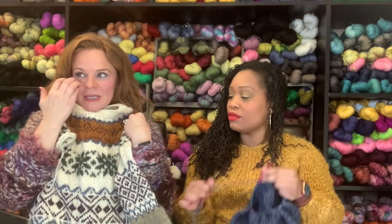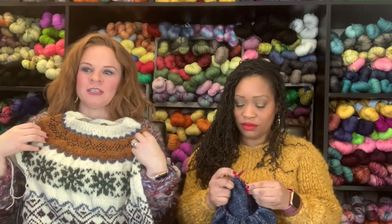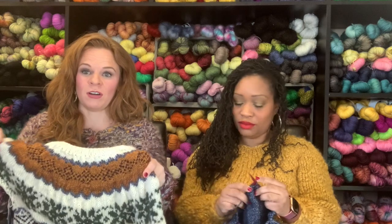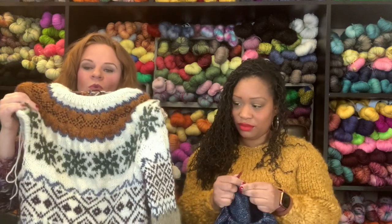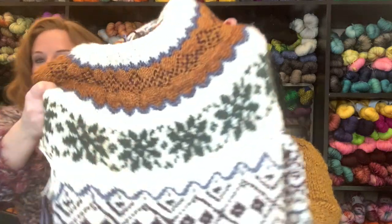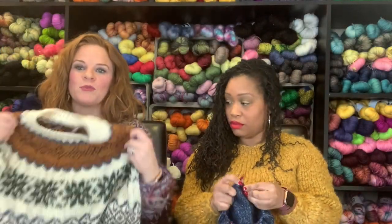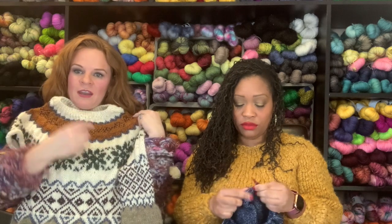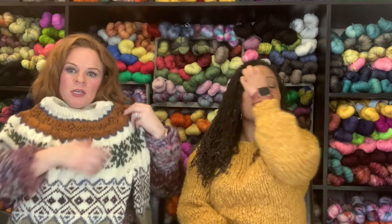I was a little nervous when I signed up to test. It was like January 10th-ish. I had seen that she needed test knitters, and I dyed the yarn for this. So I needed a couple days to figure out what yarn I'm going to do, what colors, get it dyed and dried. And then I launched in, and she had a February 1st deadline of just the yoke. Oh, okay. Just to here. Mm-hmm.